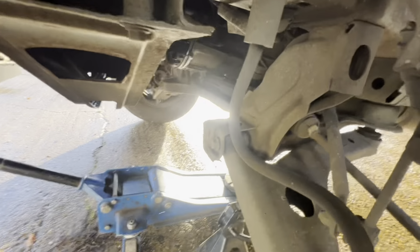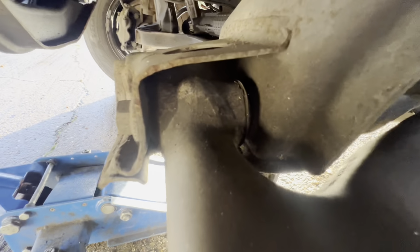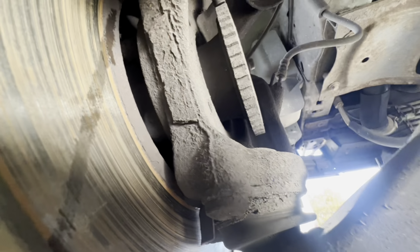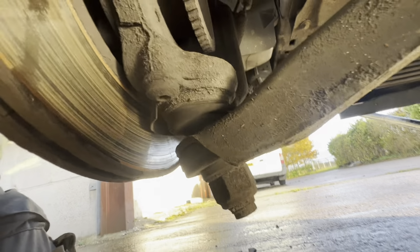And then you've got this bolt here, goes through this bush just in here. So hopefully that's not seized in there. And then we've also got the ball joint, but because we're doing the ball joint as well, we might be able to just take it all out as one. We'll see.